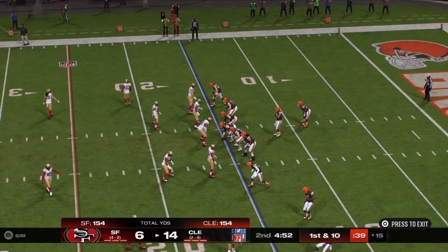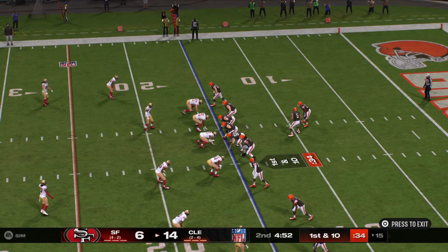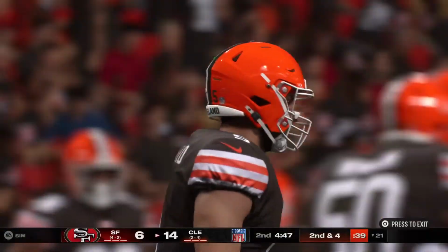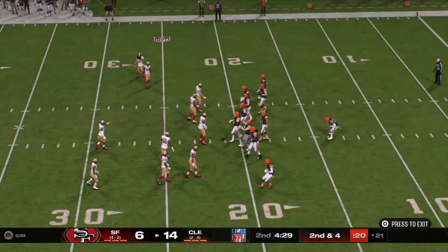So the special teams penalty cost some yardage there as they come out on 1st and 10. From the shotgun, it's Mayfield. He's got the connection over the middle to Diggs. Yeah, that's good for a gain of 6, and that will bring up 2nd down.